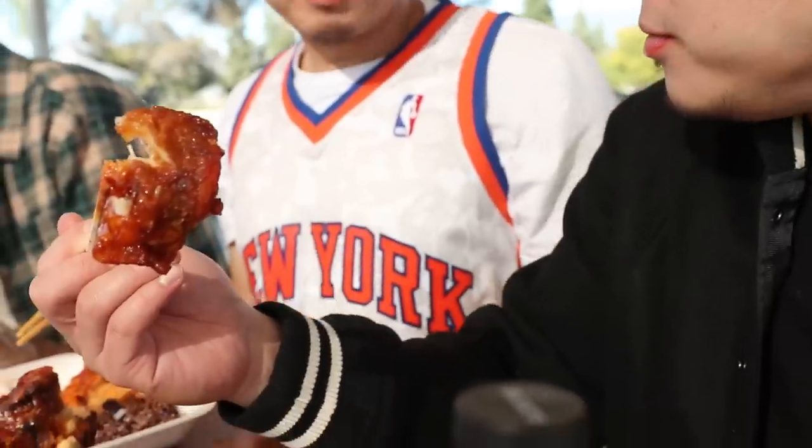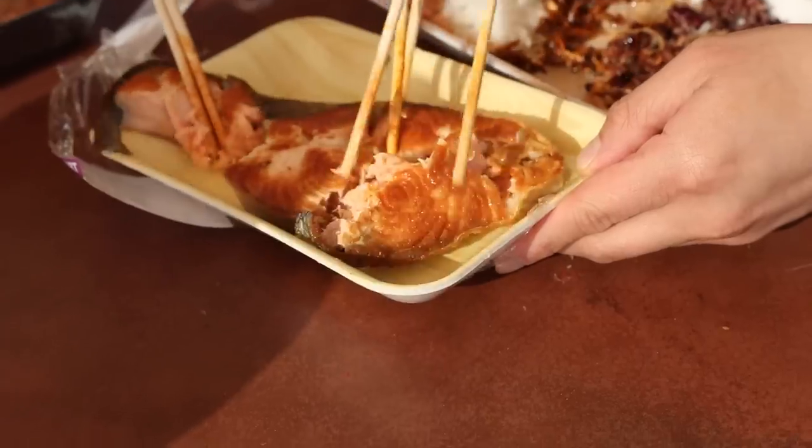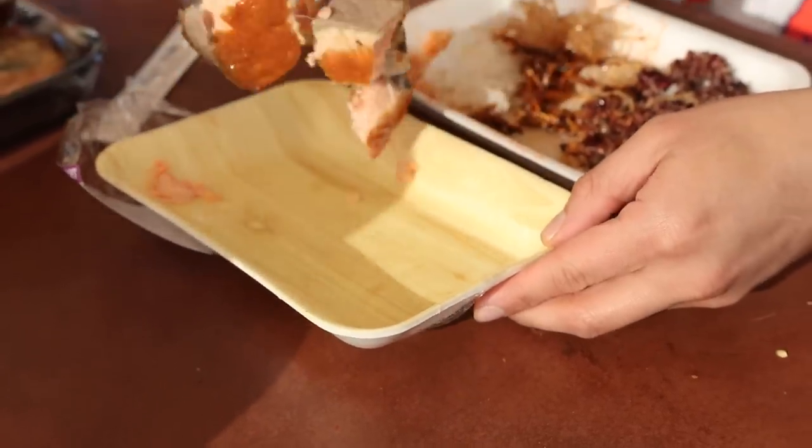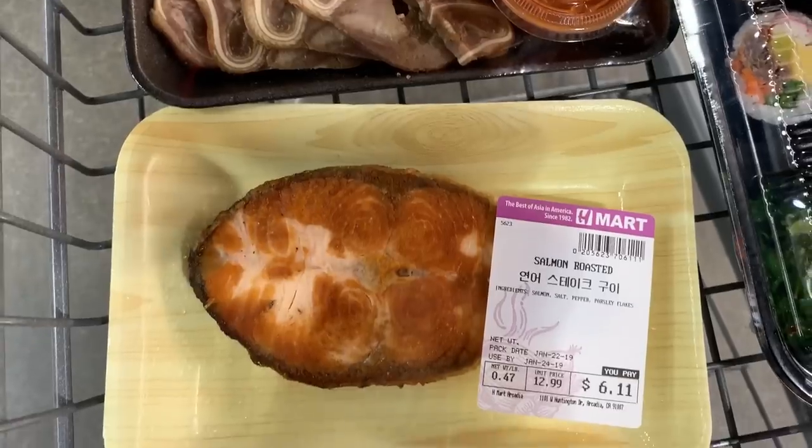I'm not with the pollock. Send the pollock away. I am banishing the pollock right now. To the trenches. Oh, don't fail me, salmon. Salmon. It was pretty good. That was a quality piece of salmon. Yeah. Really fatty. I think you let the salmon shine on its own.